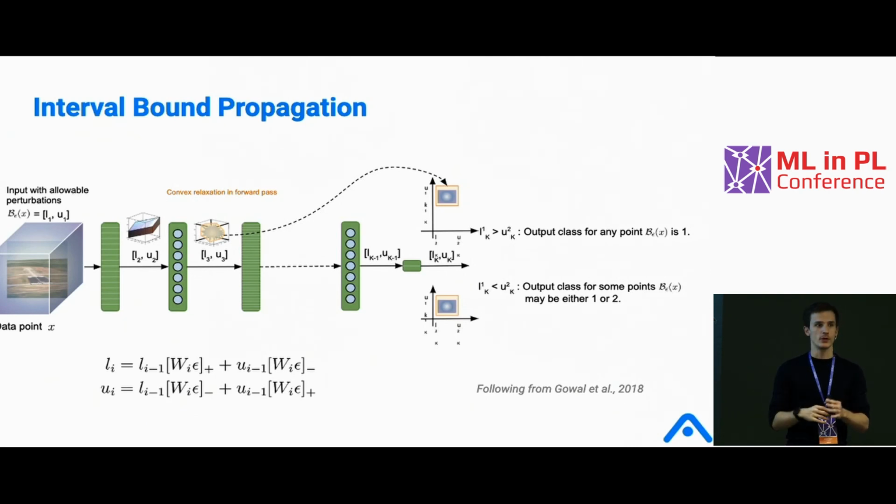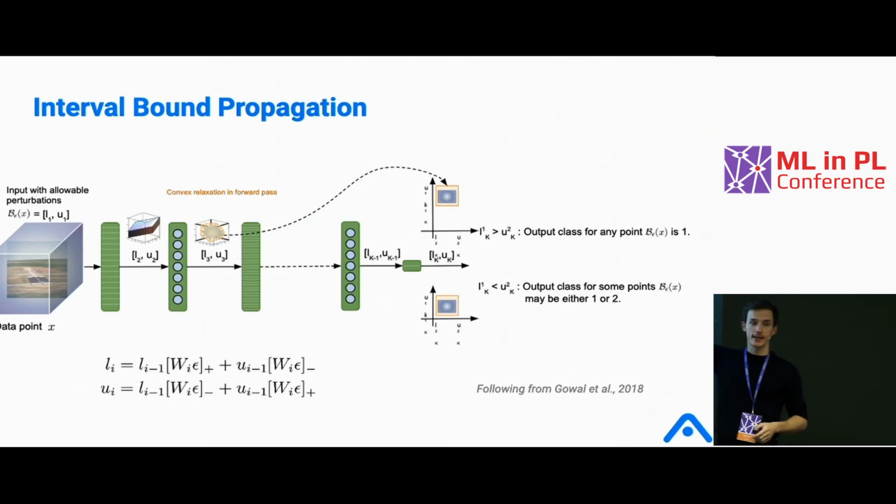But intuitively, what we are doing is making geometric transformations to our runway example. For example, I would change the viewpoint slightly when I approach the runway. And then instead of passing a single point through the network, I pass this entire volume through the network. Then I can check at the output layer that if there's no single prediction inside my ball that has the wrong class, then I have proven that my model is provably robust to input variations.